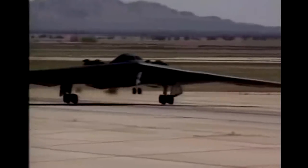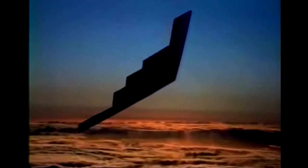Started in 1981, when Northrop's Advanced Systems Division won an Air Force competition to design a plane that could fly long distances, carry a large payload, and invade an enemy's air defense system. In short, a stealth bomber.